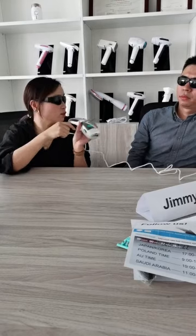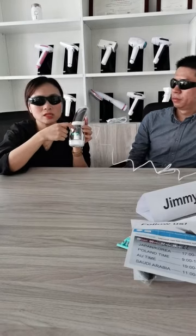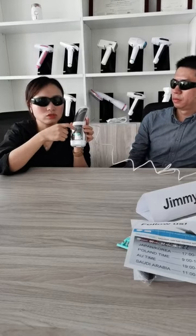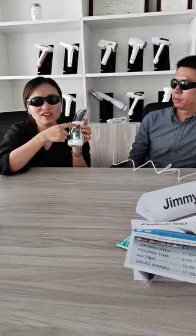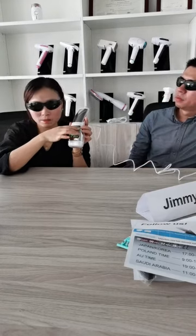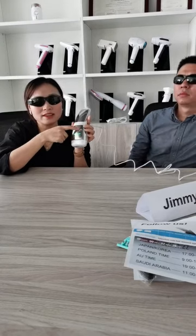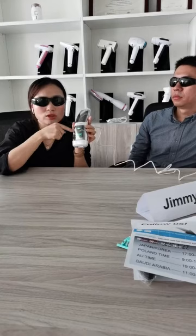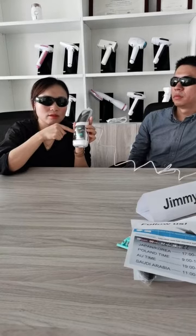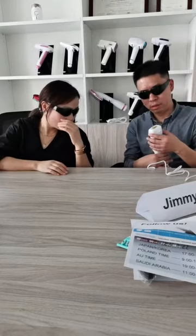I will tell you how to recognize the manual mode or the automatic mode. If the light is blinking, it means it is the automatic mode. If it is a long steady light, like when we use the manual mode, not blinking like this, you can recognize by the light what mode you are using.